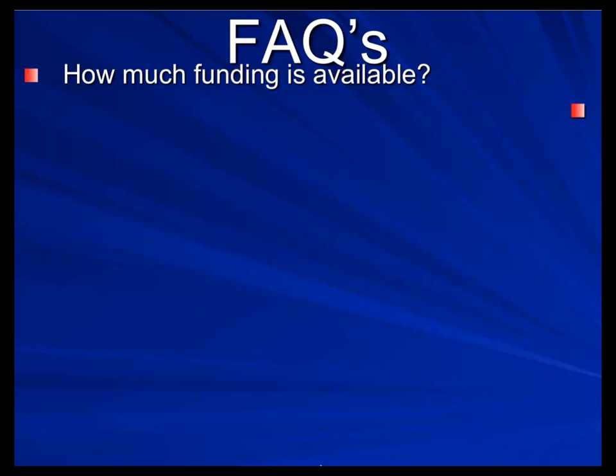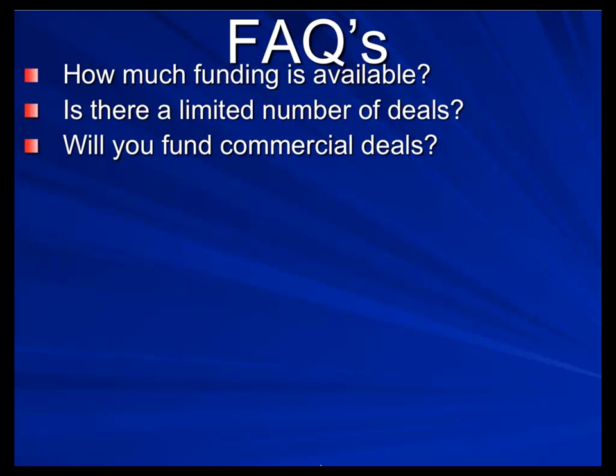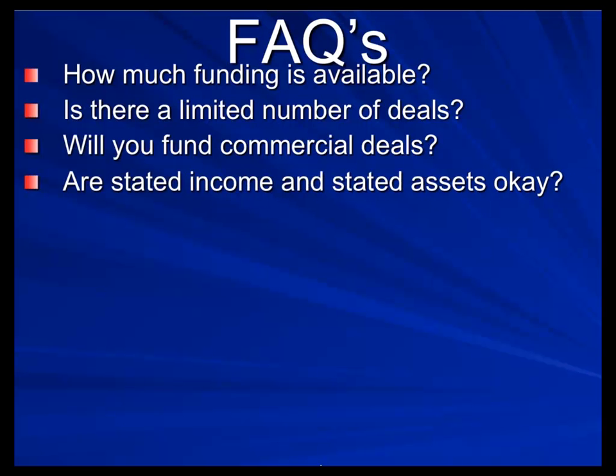Is there a limited number of deals? No, that would make no sense at all. Will you fund commercial deals? Sure, we'll look at anything. We'll fund dirt. Are stated income and stated assets okay? They're fine. I'm not even going to ask. It's irrelevant. Is there a loan application? No, this isn't a loan.